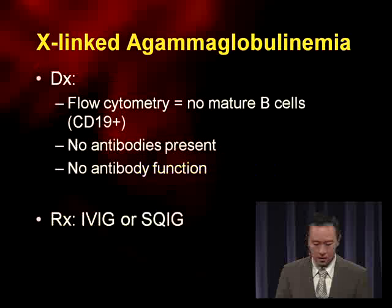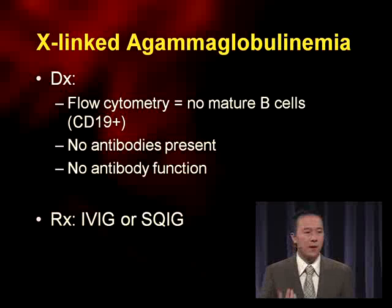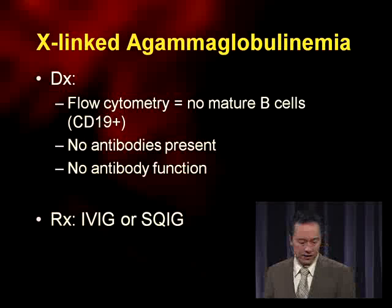Now, how do you make the diagnosis? You can do flow cytometry, again looking for those name tags on the cells. CD19 is the name tag for mature B cells. So if you look for CD19, it won't be present in patients with X-linked agammaglobulinemia. And because you've got no mature B cells, you've got no antibodies present, and you've got no antibody function. Okay? What do you do for these patients? You give them exogenous antibodies like IVIG or subcutaneous IG.